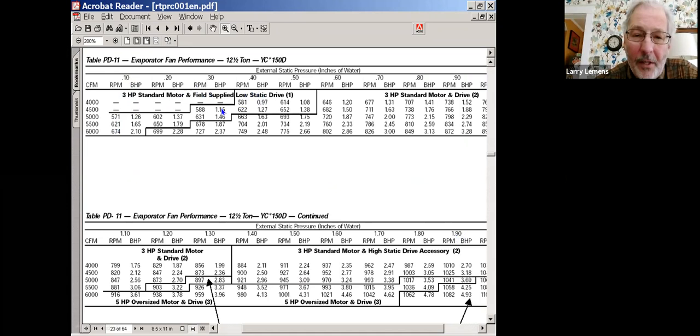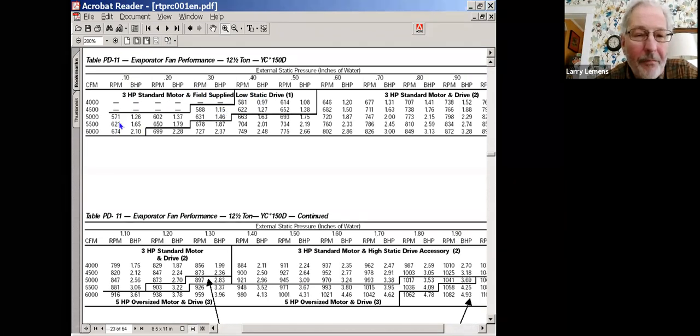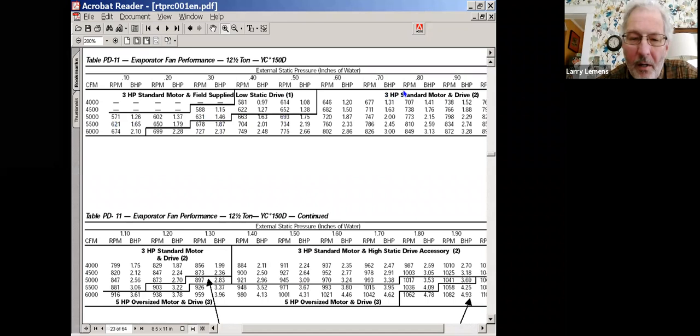If you need a low static drive, you may have to change the pulley, slow it down a little bit. But typically anywhere in this 0.3, 0.4, all the way up to about, I'll say, 1.2, 1.3 inches of static, the standard 3-horse motor will work fine. I mean, it will perform. So it's got a pretty wide range of performance.